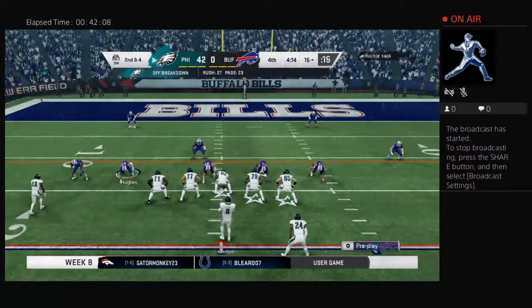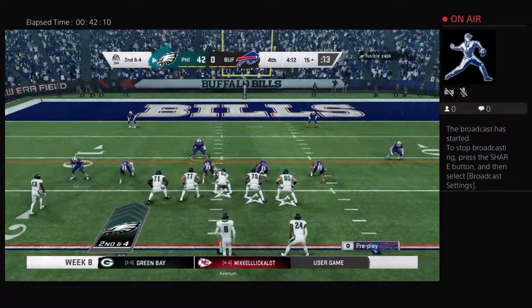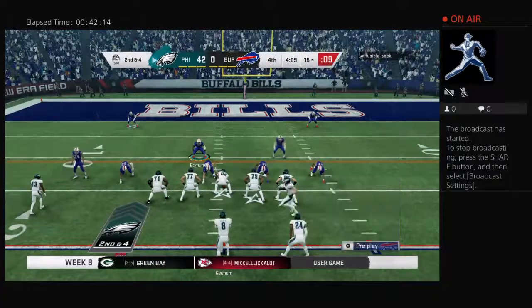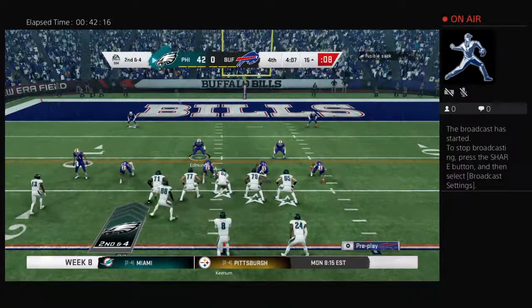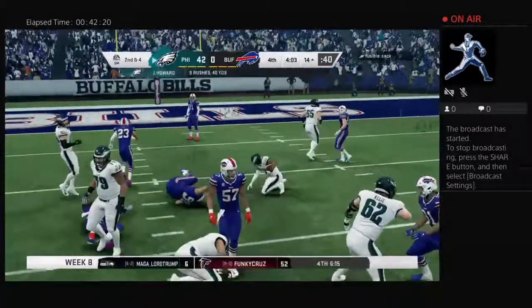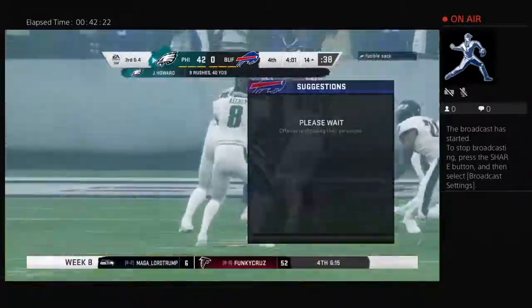Here we go. Tight end's right. Watch tight end. Everyone's got 4 down. On second down, it's Howard. They stopped after only a yard, taking it down to the 14.